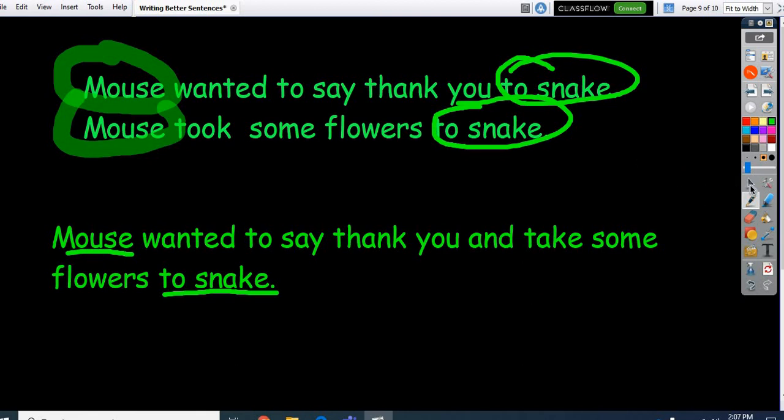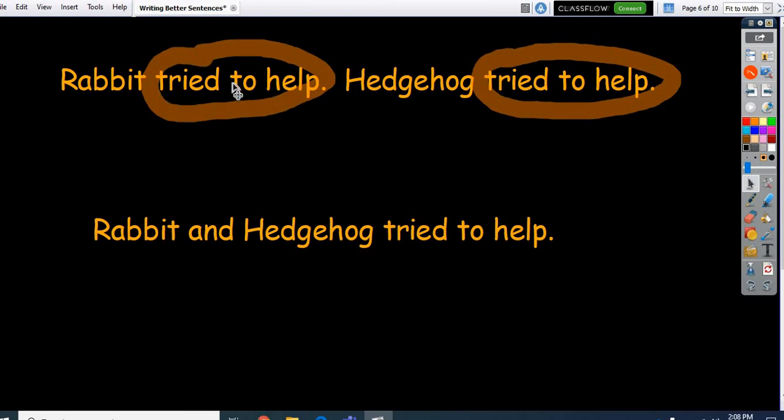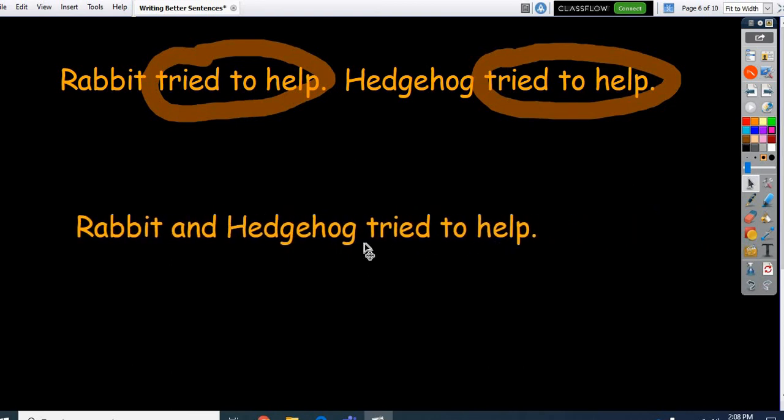It does kind of. Anytime you want to say kind of the same predicate or the same subject, sometimes you can combine them and it just sounds better to do that when you're writing. Our practice today is on this skill where, when you get your paper today, you're going to have to look and try to see, are the subjects the same? No. Are the predicates the same? Yeah, and if the predicates are the same, you're just going to write it one time. Whatever's the same, you just write one time. But then you can combine the subjects with the word and. Rabbit and Hedgehog tried to help. And that was a little faster.